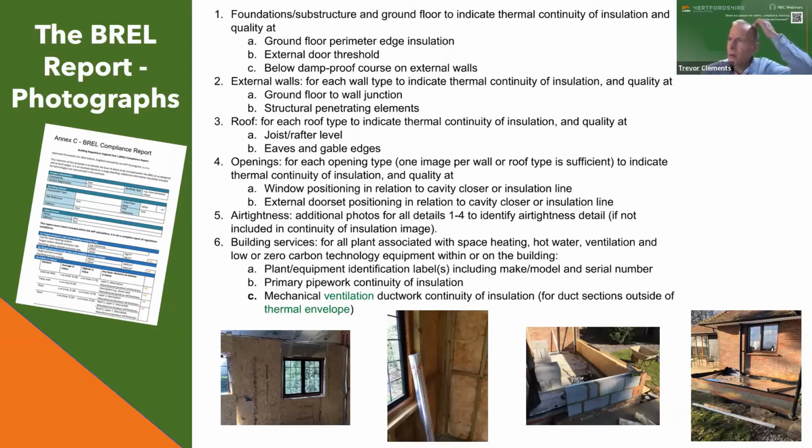I won't go through them all because time doesn't permit, but you'll see it's all about cold bridging at junctions. It's about air leakage, or preventing air leakage, air tightness, should I say. Evidence that the appropriate building services equipment are being used. And of course, these photographs also need to be given to the energy assessor, because he or she will need those to produce the as-built SAP calculation.